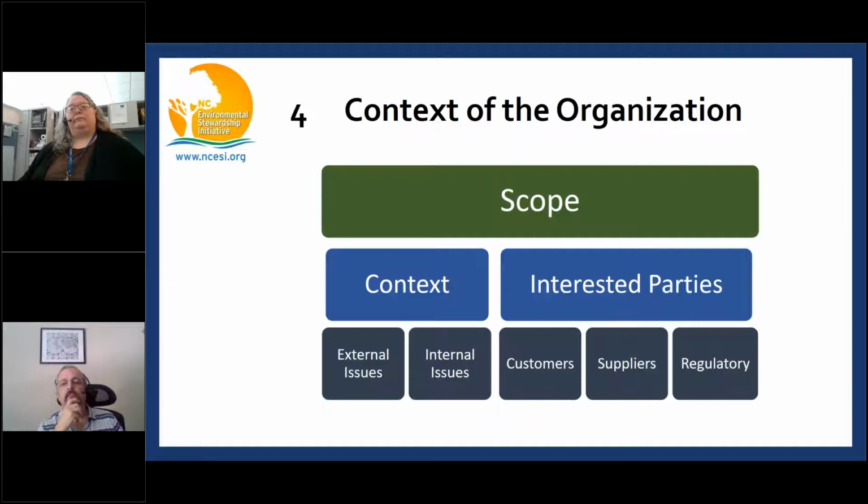And thank you to Dawn for putting this in there, because it got me to look at the section a little differently. So in clause 4, the context of an organization, you have to identify the organizational context, you have to identify those interested parties, but both of those roll up and they're included in your scope when you develop it for your energy management system. And we'll talk about those pieces that go into both of those in just a minute.